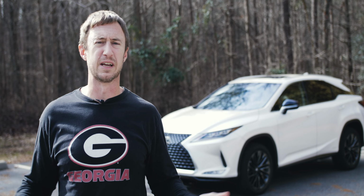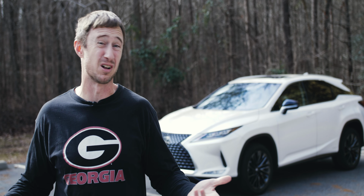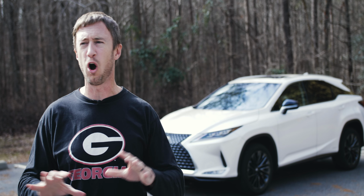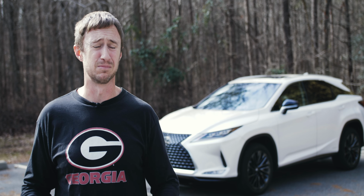Sure, it's about as interesting as a head of lettuce, but it's also not the BMW XM concept. No, I spit acidic vomit. Oh. Which is what happens when Germans have spent far too much time indoors thanks to the pandemic. Or at least I think it is.